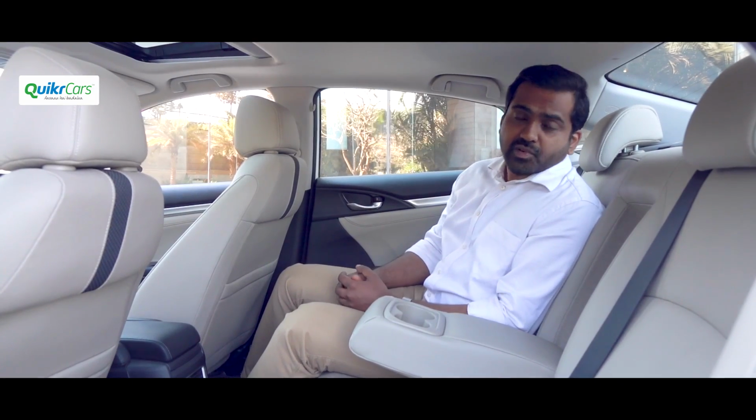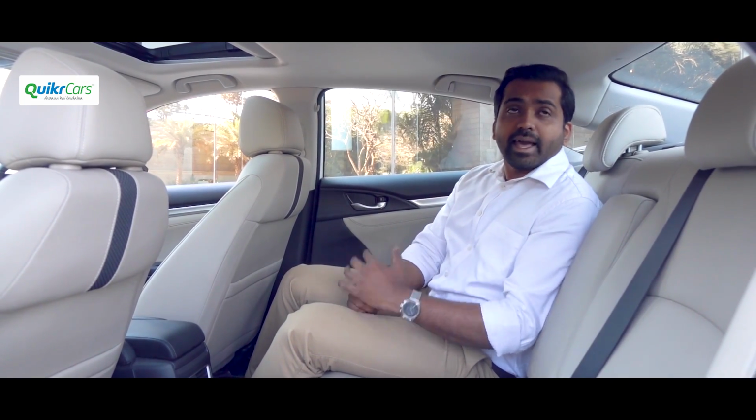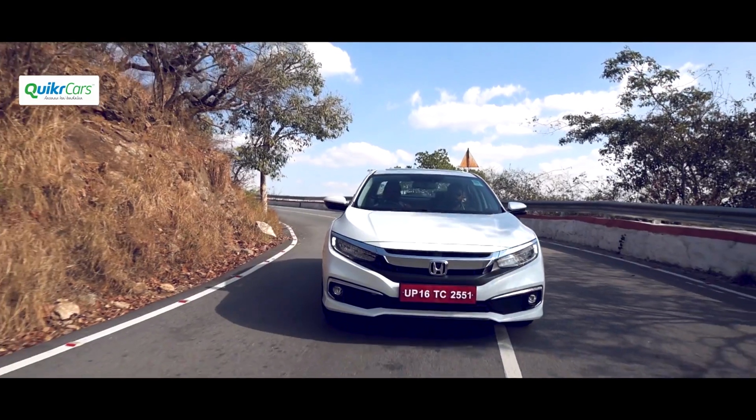Roominess is a major Civic strength. It can seat 2 passengers, even 3, comfortably at the back. And despite that sharply dropping roofline, there is ample headroom and shoulder room, and you also get rear AC vents and cup holders to make life more comfortable at the back.